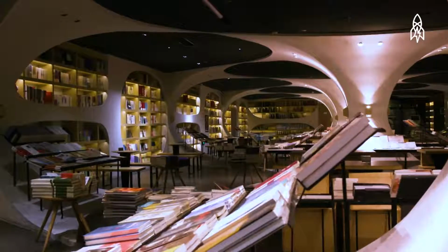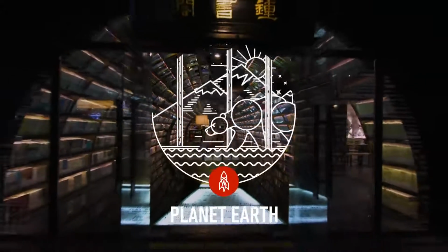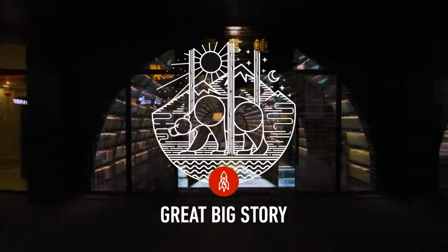The soft lighting and flowing shapes set a mood meant to entice the literary curious to settle in for a storytelling adventure.